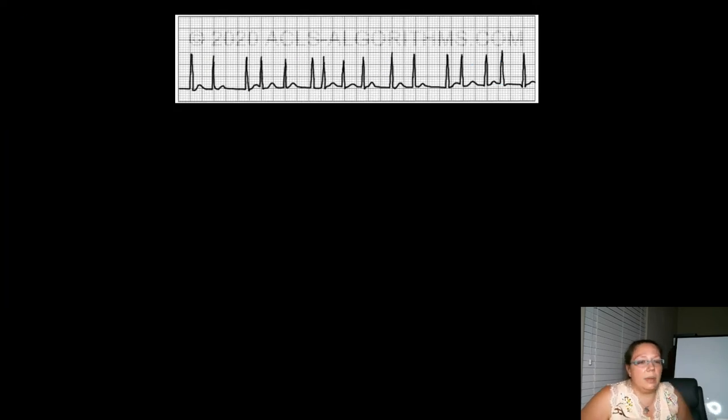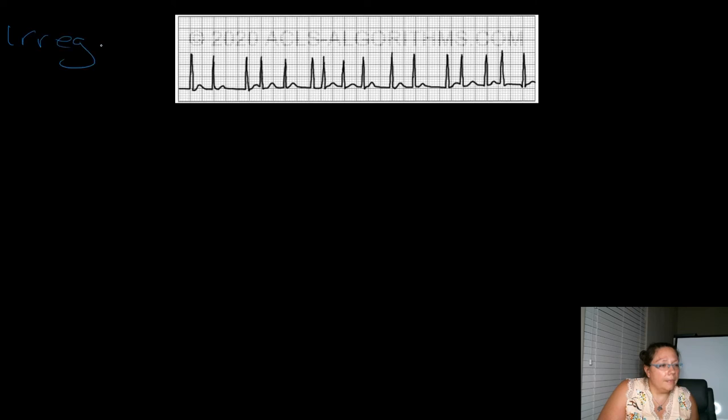All right, here we go. Let's see, looks irregular to me. Does it look irregular to you? If you march it out, see these are too close together, these are far apart, so we're irregular. Okay, what's the rate? 1, 2, 3, 4, 5, 6, 7, 8, 9, 10, 11, 12, 13, 14, 15, 16. 16, it's 160, right? That's fast.